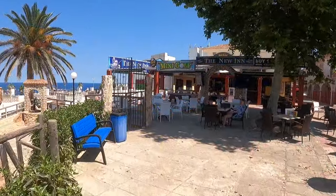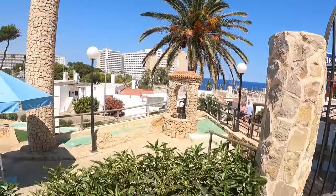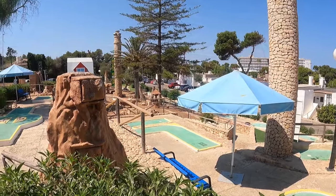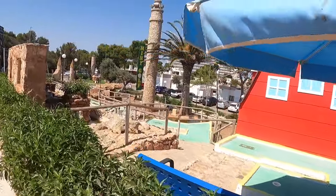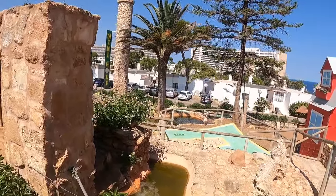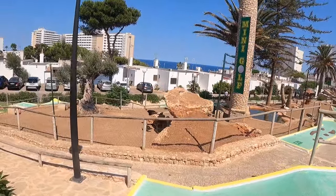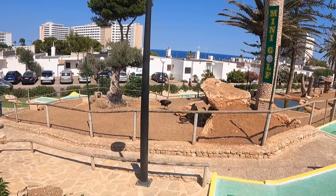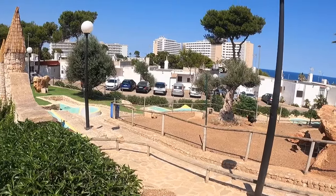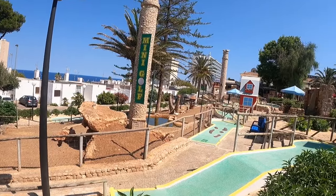So just here we've got crazy golf with a zoo feel. That's what we have written on the board. What makes it look like a zoo feel? There's a few ducks over there. Oh, there they are. There's the animals right in the middle. So that's crazy golf with a zoo feel, or mini golf.